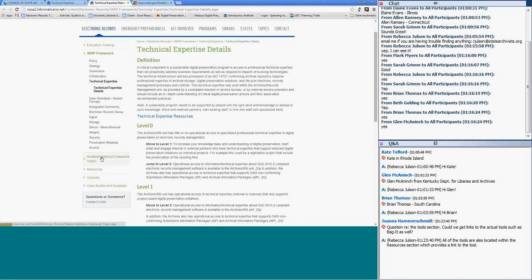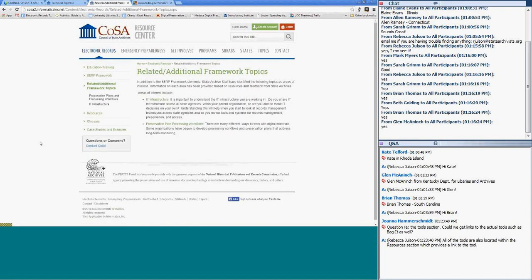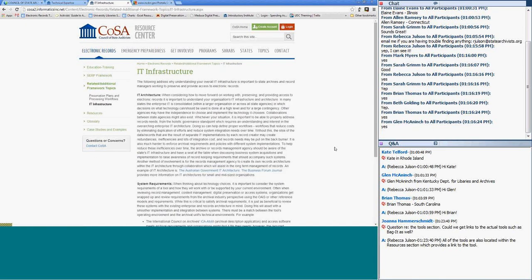If we do the related or additional framework topics, these complement the framework topics and are not directly addressed within the SERI framework topics. State Archive staff identified them to be areas of interest. So people had questions about these. People were looking for information from their colleagues on what things they needed to think about. And it's just a list of what is on there. So there's 2 in here right now. It gives a brief summary about what you'll find under each one. And if you click on it, it gives you more information.